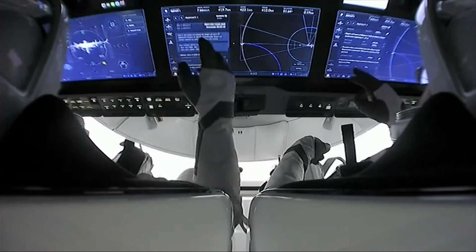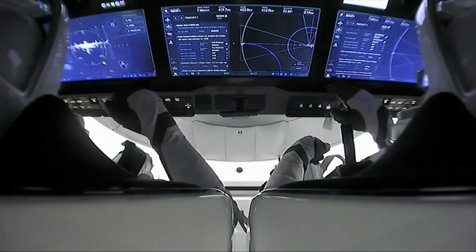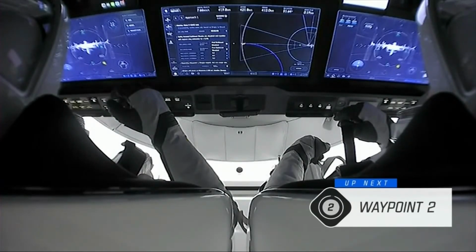There's also two more individuals inside the capsule. One on the far left, who we can't see right now, but that is NASA astronaut Jeanette Epps, who this is also her first space flight. And then on the right of the screen, which again, we don't have a view of them right now, but that is Roscosmos cosmonaut Konstantin Borisov.